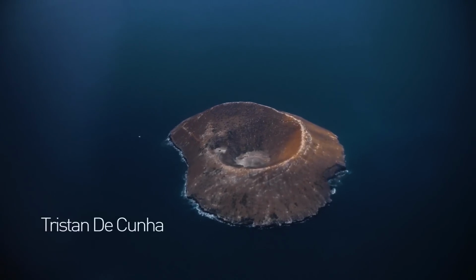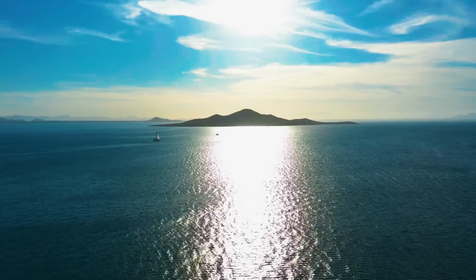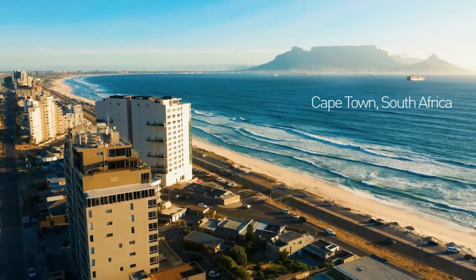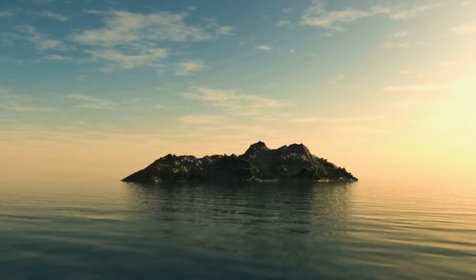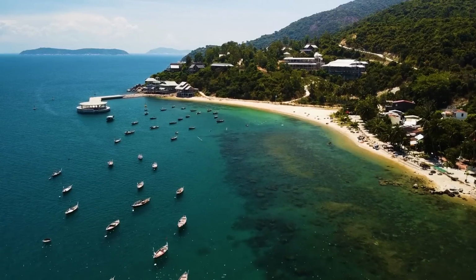Tristan da Cunha is a small volcanic archipelago in the Atlantic, with the only neighboring cities of Buenos Aires, Argentina, and Cape Town, South Africa. It takes 7 days by ship to get to this unique place. If you want to escape from the rest of the world, staying with the 280 locals will make you feel like you're away from everything.